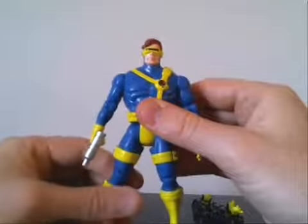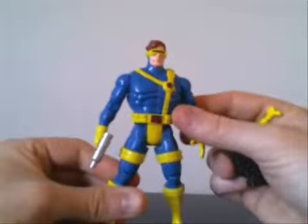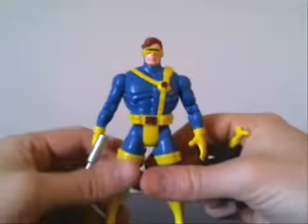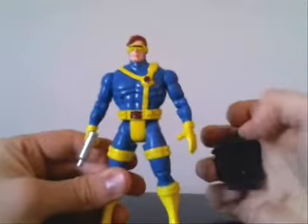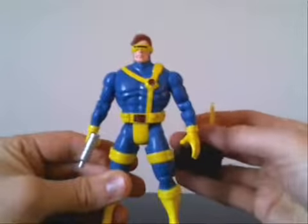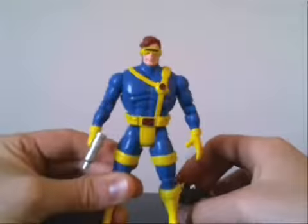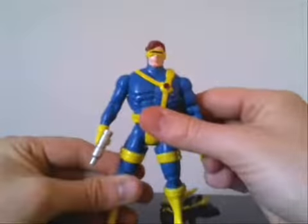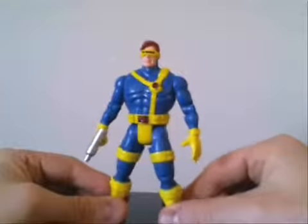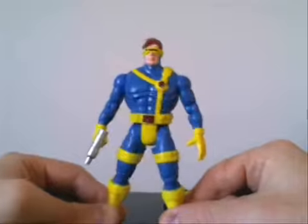And I'm glad he still works and he came with all the accessories. I was looking for this particular figure for a while now because I do have some other Cyclops figures, but this one I remember most from the 90s cartoon, and this is how I remember Cyclops looking with this outfit. So I'm glad I picked him up.